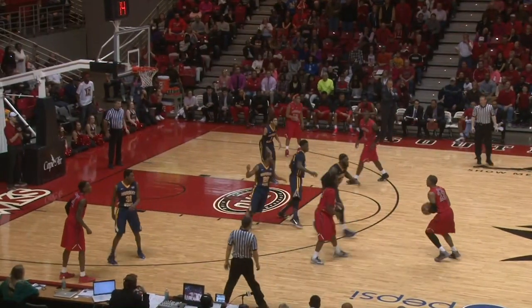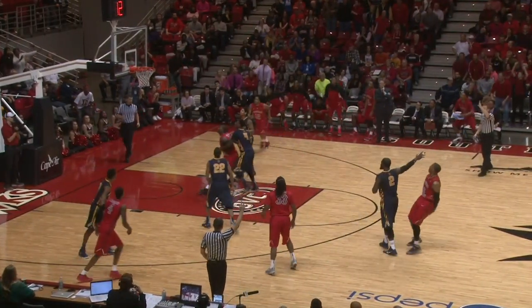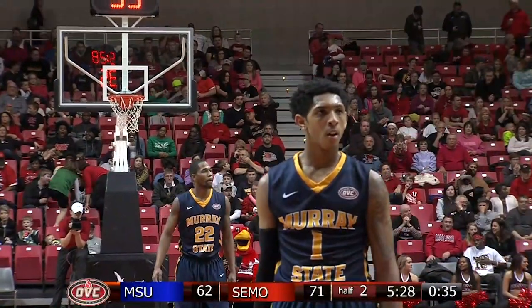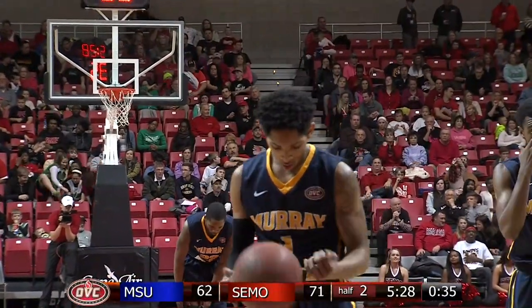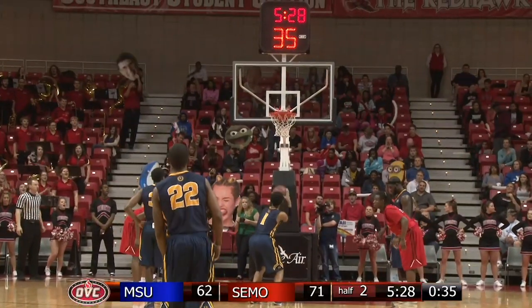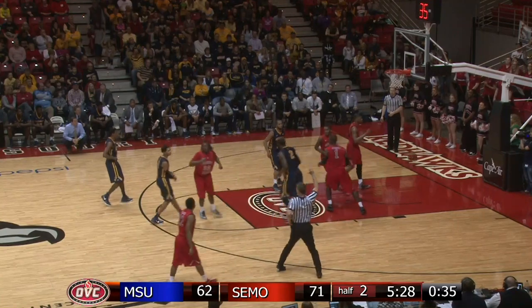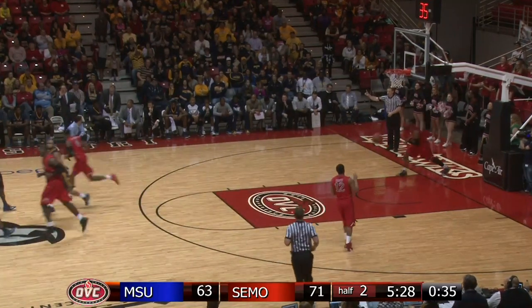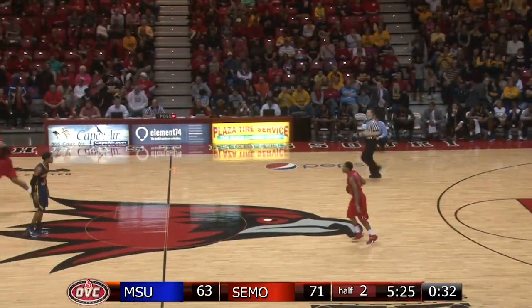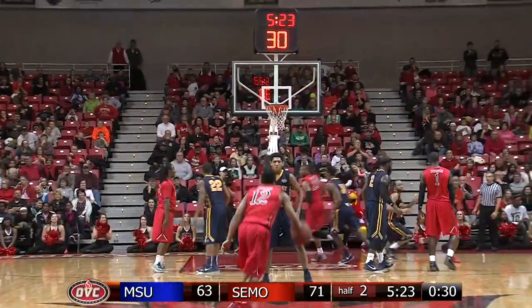Seymour will come back in. Sapp is also back in the game now. 5:28 left. The Racers have a comeback in them at Southeast Missouri. They've done it here before as a program, but can this team do it? Second one by Payne is good. 71-63. Southeast Missouri had just had their biggest lead of the game.